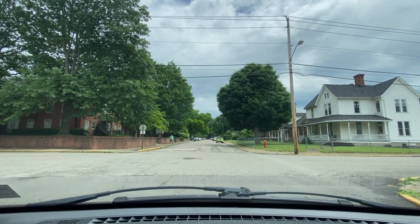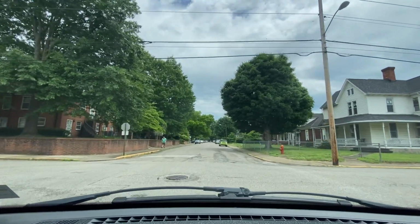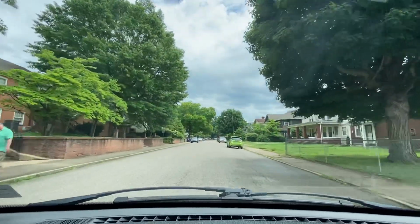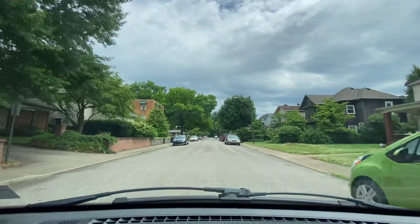We're at 15th in Montgomery. We have a gentleman on our left with a pea green collar shirt. He's taking a walk with his cane. I'm gonna slow down. There's no cars behind me. I'm doing 12 miles an hour. Let me slow it down a little bit more.